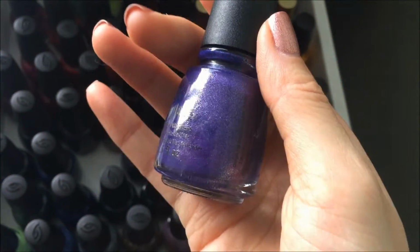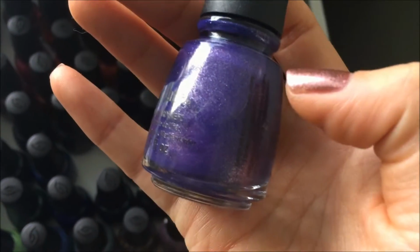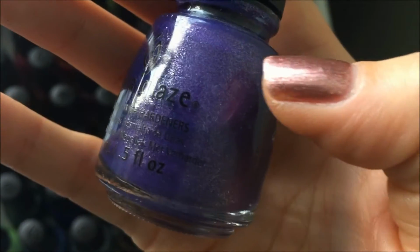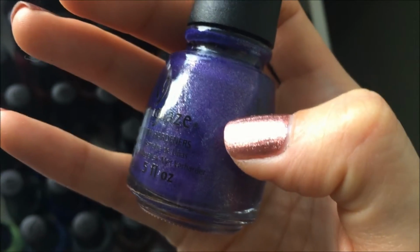Then I have Grape Juice. I believe Grape Juice was in the same collection as Watermelon Rind, which was really old, and you can see that they have kind of a similar finish. It's just a lot of very fine shimmer, and I like this finish from China Glaze.